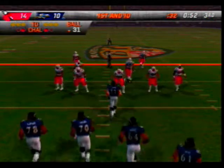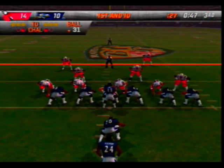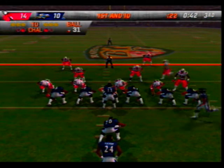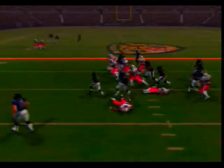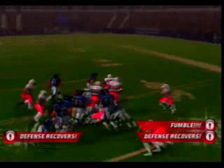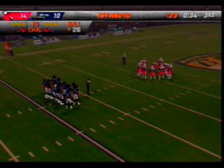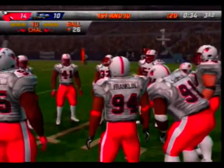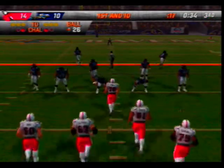So they have first and 10 here. On the 31-yard line. A little misdirection. Fumble. Loose ball. The fumble is scooped up. The 30. Great job by the defense to strip the ball. Ball on the 26-yard line.